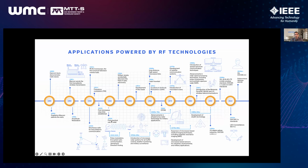in 1939. So the war, as ugly as it was for the world, actually advanced a lot of the technologies that we use today. That period from the late 1930s into the mid 1940s, a lot of interesting technologies were developed. Radar was one of them. Pulse modulation, jamming, direction finding, a lot of the things that are used today in military, aerospace, defense applications, but also in regular commercial communications came out of this era.